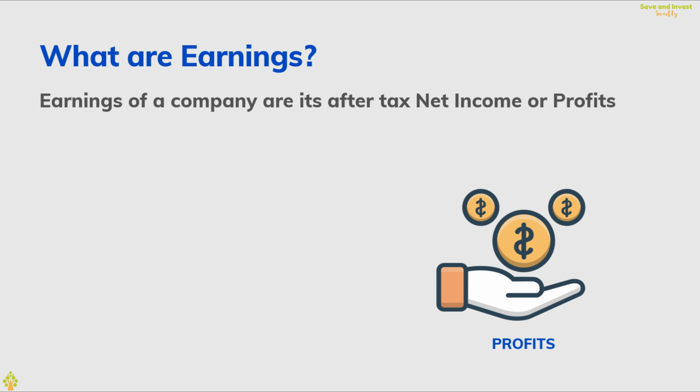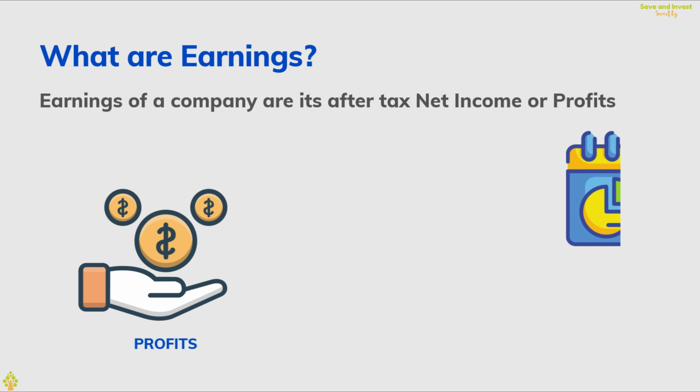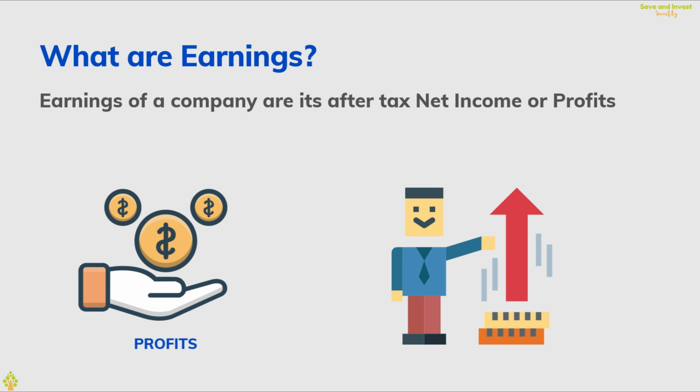It is the main factor deciding the price of a stock and indicates whether the business will be profitable and successful in the long run. Earnings are declared for a specific period, such as 3 months or a year. A company has to maximize its earnings every year to create value for the shareholders.